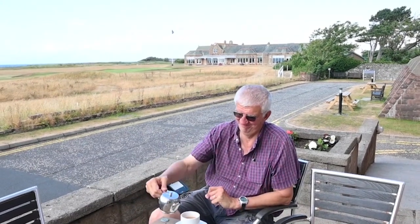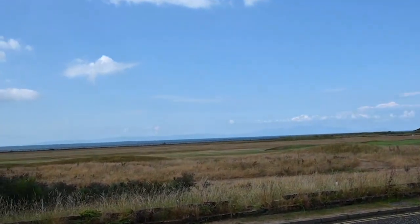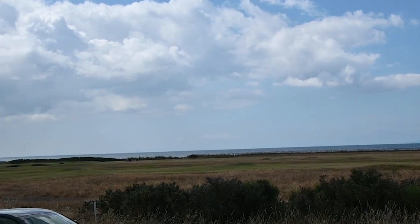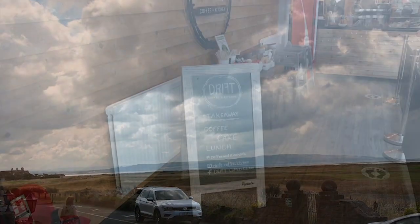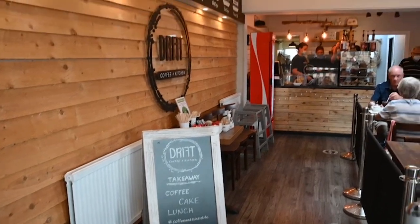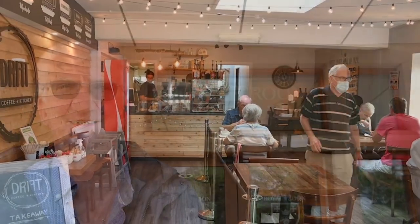Here we are sat outside the Marine Hotel with the Royal Troon Golf Club in the background, enjoying a nice cup of tea and these fantastic views. That's Arran over there in the background in the distance. You see Ailsa Craig, that little lump there, watching people play golf on the course. Alan's very happy. We're waiting in the queue at Drift Coffee Shop to have our lunch. It's very nice looking in here. Very pretty. Nice little coffee shop in Troon.